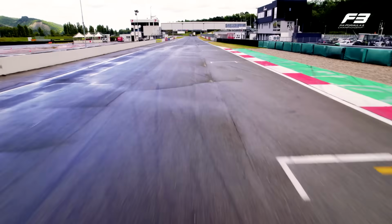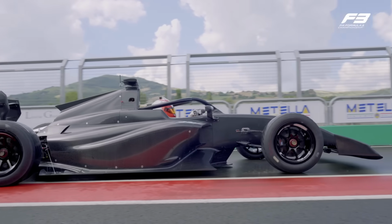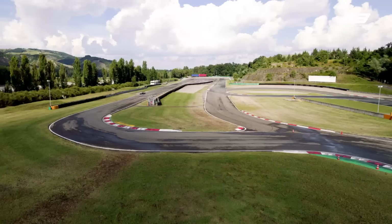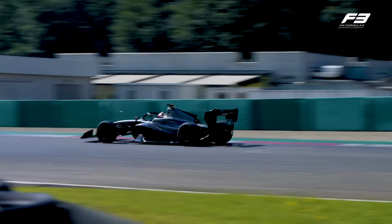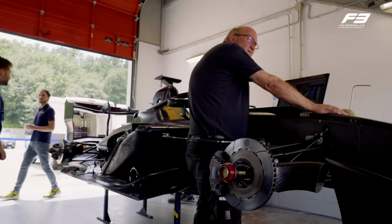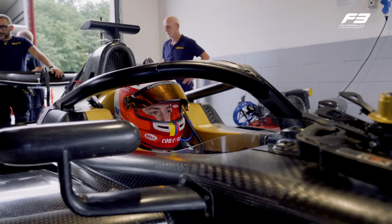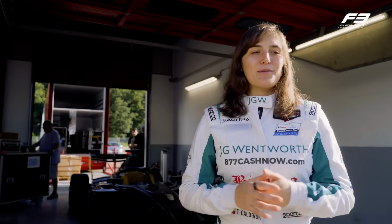So we are in Italy, in Varano, close to Dallara, to shake down the new Formula 3 car. I think everything went really smooth, both on the electronic side and the chassis side. Straight away, I could jump in, same seat as I used in a Formula 2 car, same pedal positions, and it was all good to go.